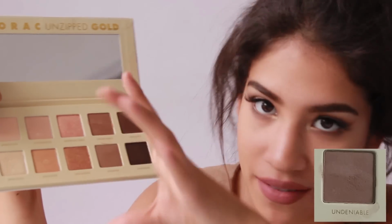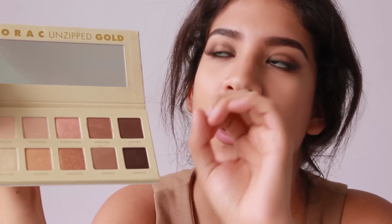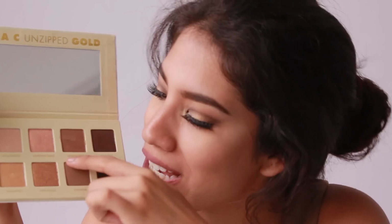The next one is the Undeniable. I love this color. It's a very nice brown. I love it so much because let me tell you, whenever I go shopping and I look for brown eyeshadow, it always looks like caca. So this one looks like chocolate. Do you want to put chocolate on your eyes, or do you want to put caca on your eyes? You tell me.